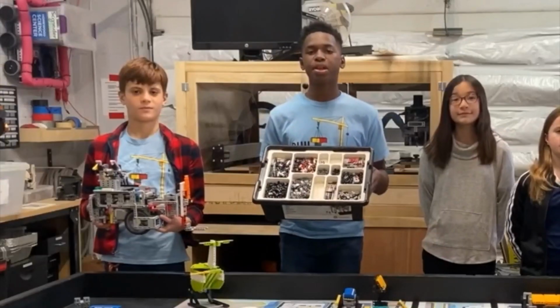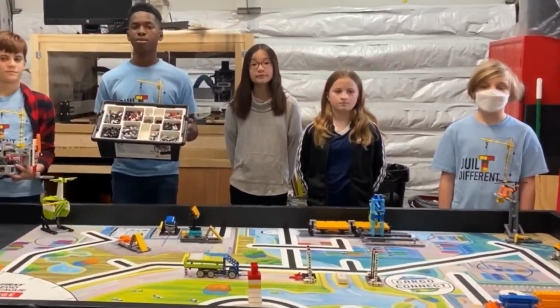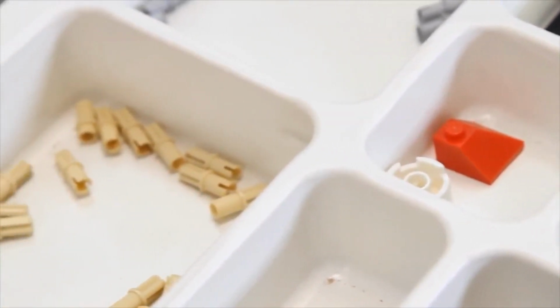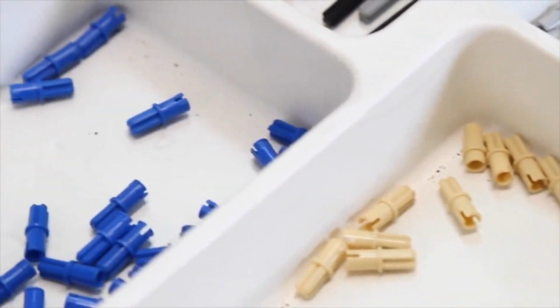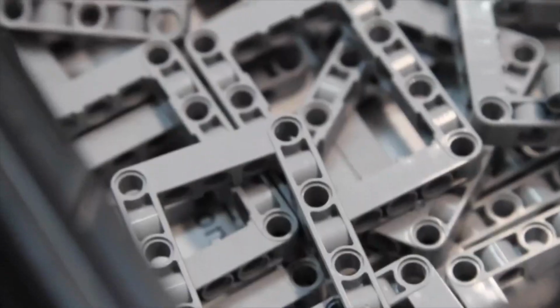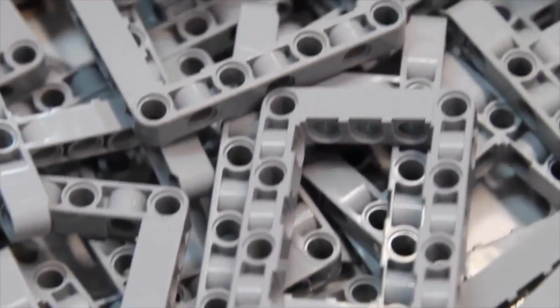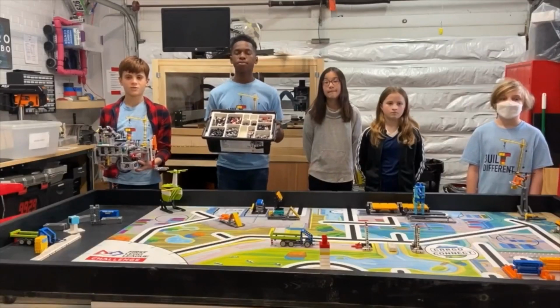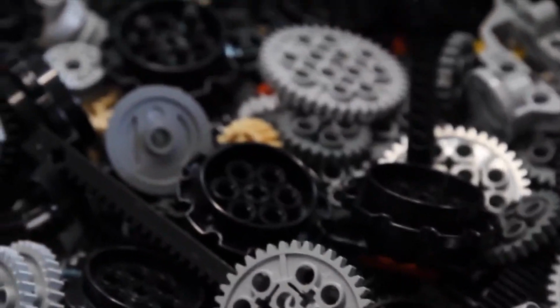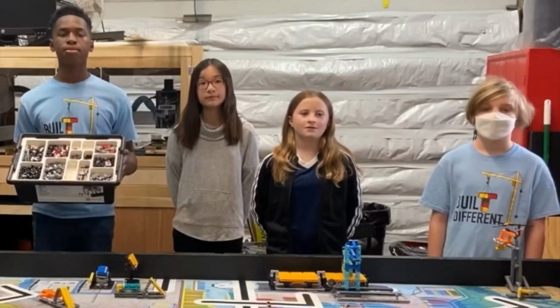We use pieces to make a robot. Like this. We use connectors to connect the different parts together. The frame allows us to attach parts to the robot. The gears allow us to raise and lower the arms. The wheels allow us to move the robot.